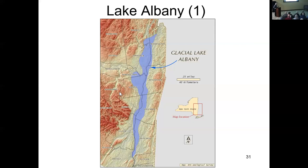Now, this particular illustration shows a smooth shoreline, but you know that that's not really true. The lake must have extended up into the watershed. And can we say anything more about the location of the shoreline of Lake Albany? The game I have played with people when I've given this talk before is to see whether or not they had lakeshore frontage in their house.